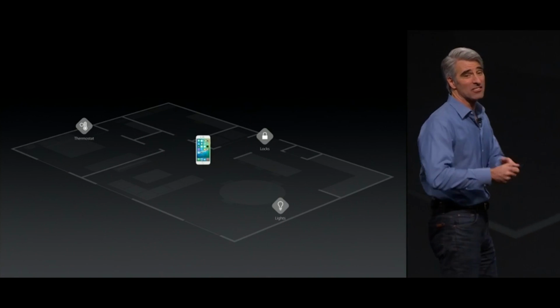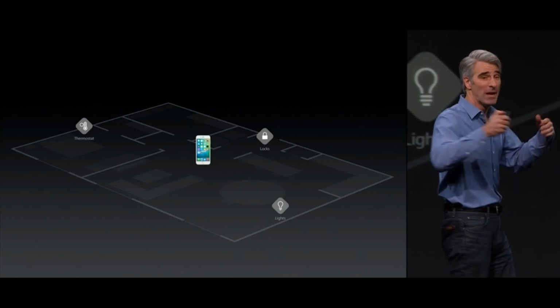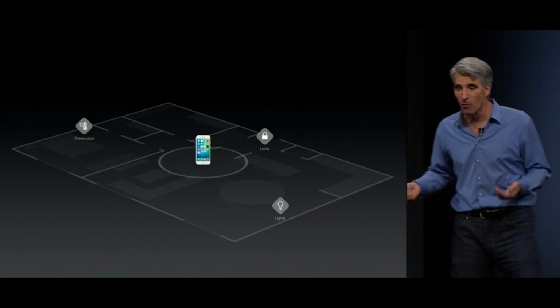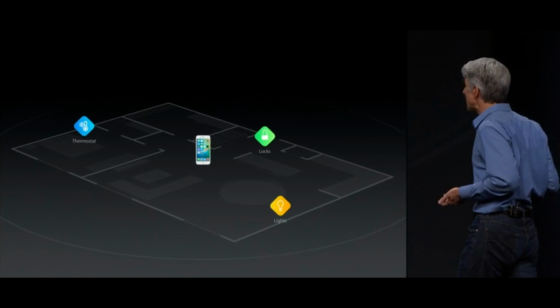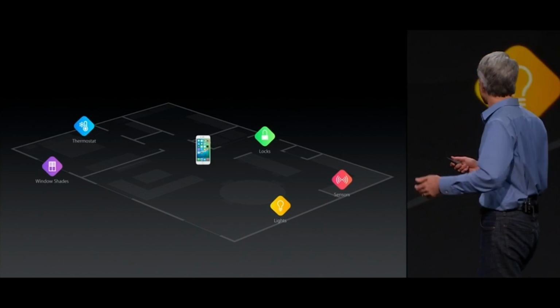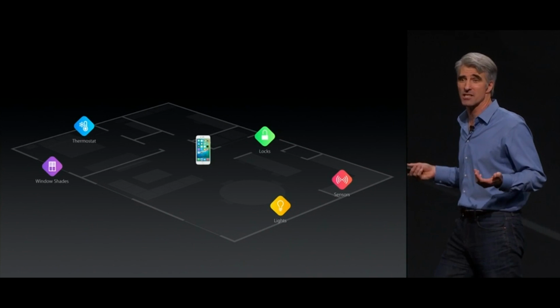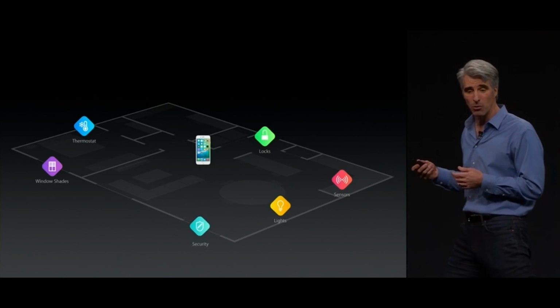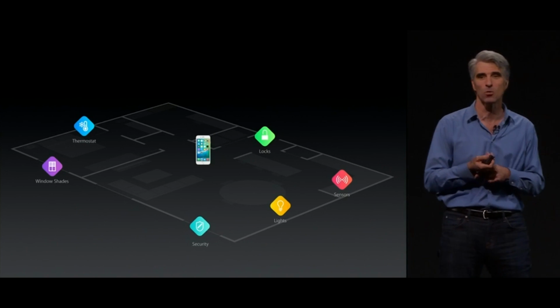HomeKit has been taking off with manufacturers introducing HomeKit peripherals to the market now in areas like thermometers, locks, and lights. And now, in iOS 9, we're adding support for window shades, sensors of all kinds, for instance, carbon monoxide sensors, motion sensors, and we're adding support for security systems as well.